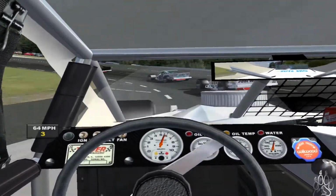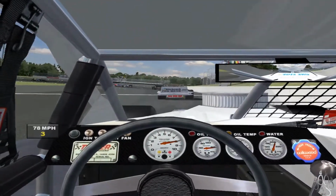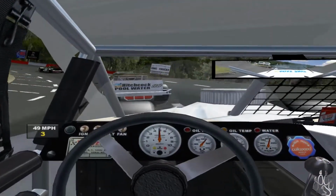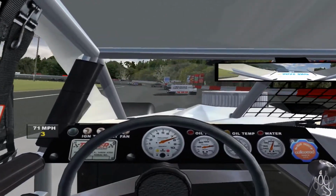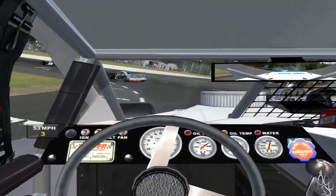I will say, at least our tires are getting a little bit more traction. A lot more rubber has been laid down on the track. So that's been nice. Except turn one. Turn one has nothing. Turn three and four I like.